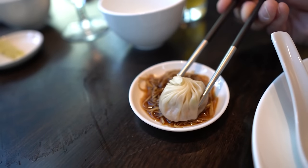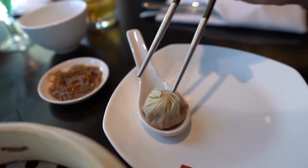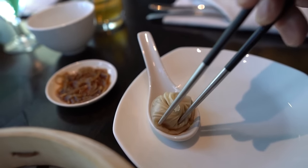You take the dumpling, you put it into the sauce. For those that didn't know how to do this, we learned as well. In this sauce, which has ginger, they basically have three parts vinegar and one part soy. Then you drop that dumpling on top to soak up a little bit of that flavor. You put it on the spoon. Yes. You pop a little hole in it and you slurp it up. You got it. Dynamite.